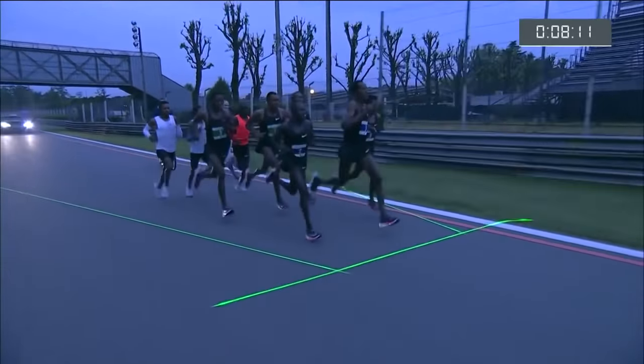As you see in that shot over the shoulder of Kipchoge, the scientists on the bike communicating, looking at stopwatches, the science is really the key to this possibility of breaking 2.